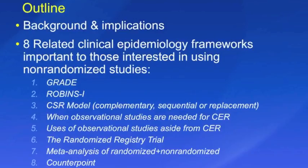In this talk, I will start by giving you a quick background and discuss the implications of using non-randomized studies and real-world evidence in decision making. Then I will touch on 8 related clinical epidemiology frameworks or themes that are important to those who are interested in using non-randomized evidence for decision making.